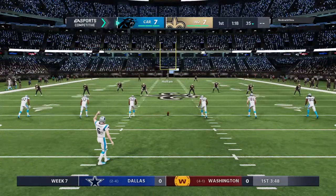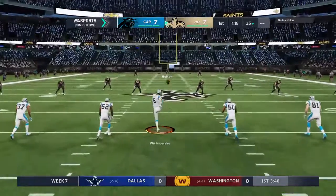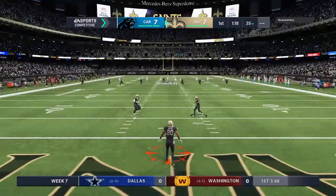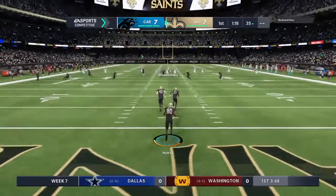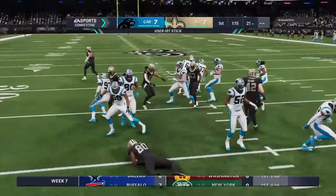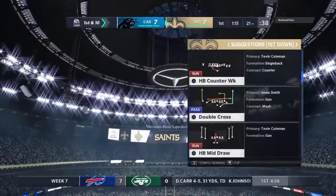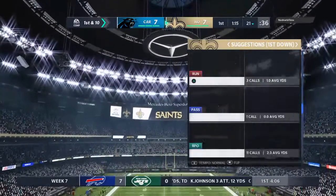Mitch Wishnowsky set to kick off. So all even at 7 now as they kick it away. Fielded a couple yards into the end zone, and he'll be dropped at the 21-yard line. So bringing it out of the end zone proves not a good decision. Loses him about 4 yards.